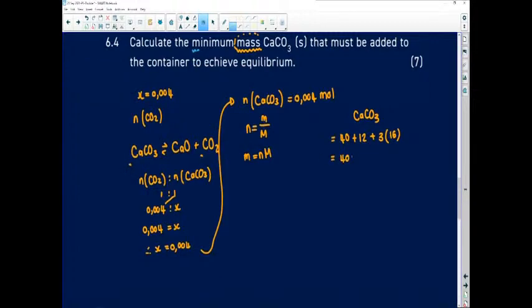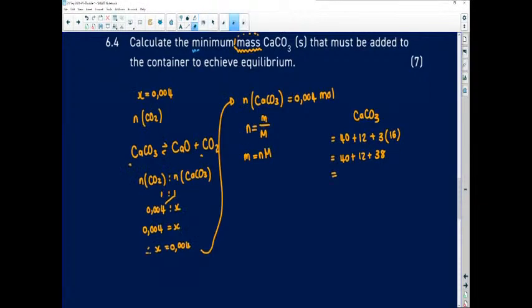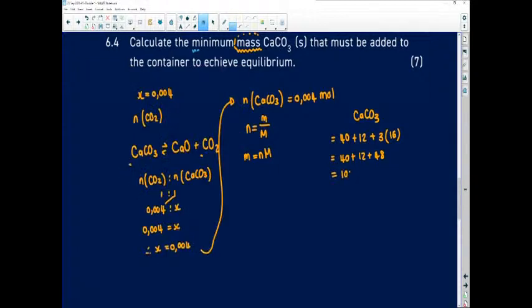Let me just work that one out. I'm going to say 40 plus 12 plus 38. Now I'm just going to put everything exactly as it is. Ooh, I said 38 instead of 48. There we are. So I get 48, and I must just add 12, and I must add 40. And therefore, I get 100. So my molar mass is 100. Big M is grams per mole. So that's my big M.